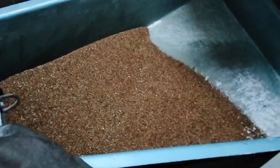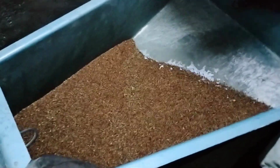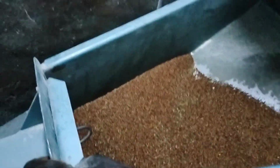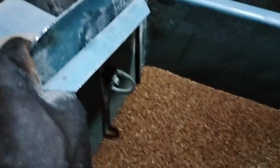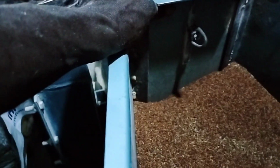So I'm at the posho mill, and this is millet that has been poured into this container-like part of the machine. And as you can see, it's moving. The millet is getting fed into the machine, and the milling takes place, and the end produce is the millet flour. So, interesting. This machine is quite big, and it produces a lot of noise.